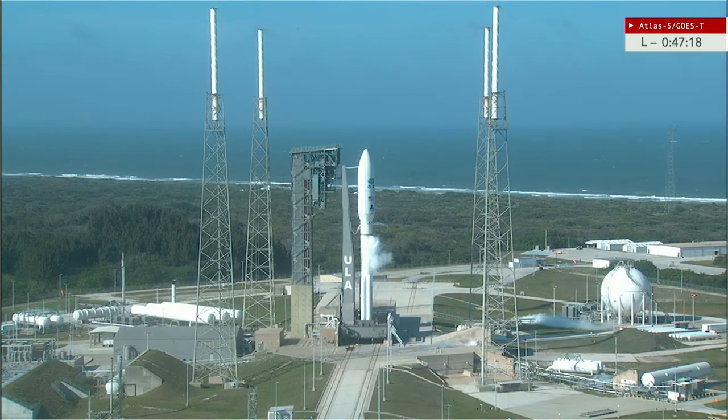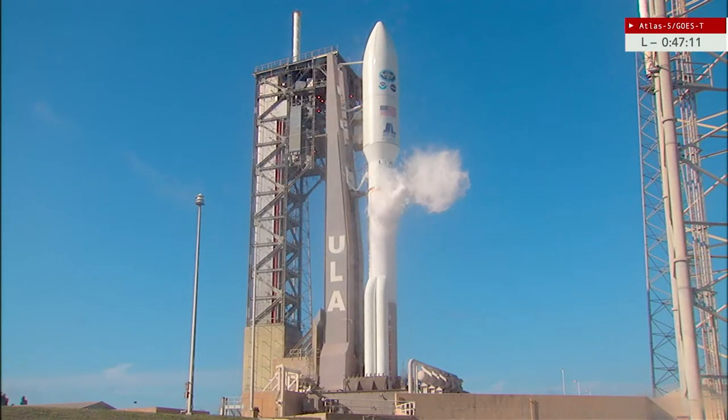Oh, prop one. Go ahead. RD-180 transducer converter calibration is complete. Roger. Engine FID is complete.